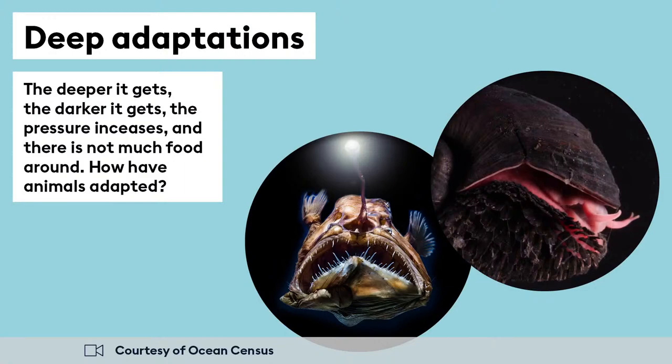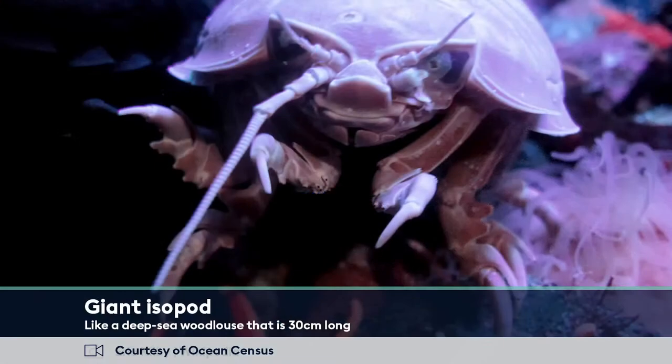Well, the reason is that the deep ocean is an environment which is completely different in many respects to the environment we're used to up near the surface. So it's dark. It's often very cold. There is very, very little food around. And of course, it's at very high pressure. So the animals have to be specially adapted to live in this zone.